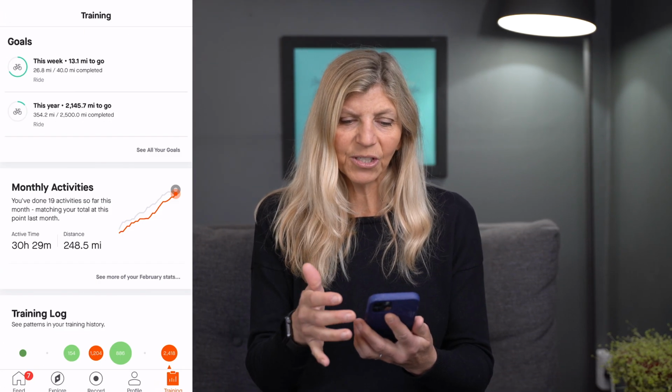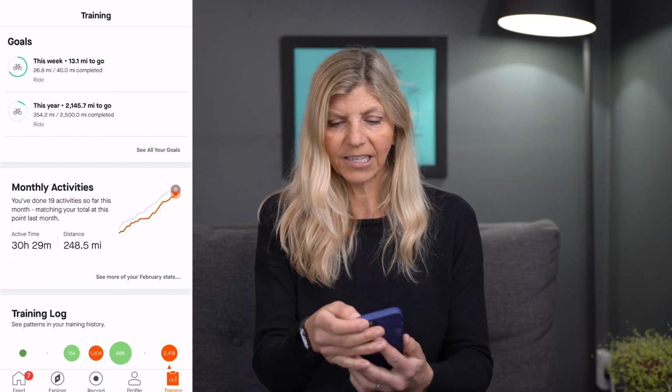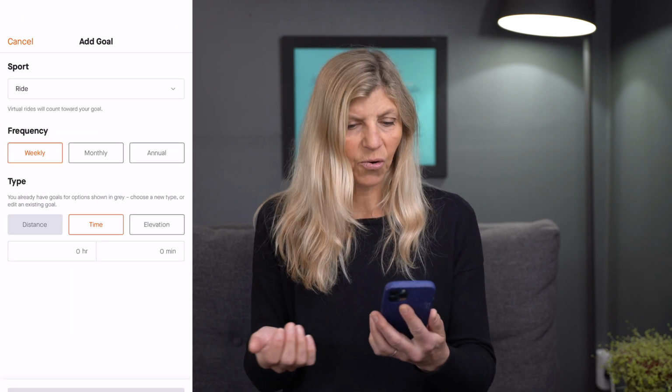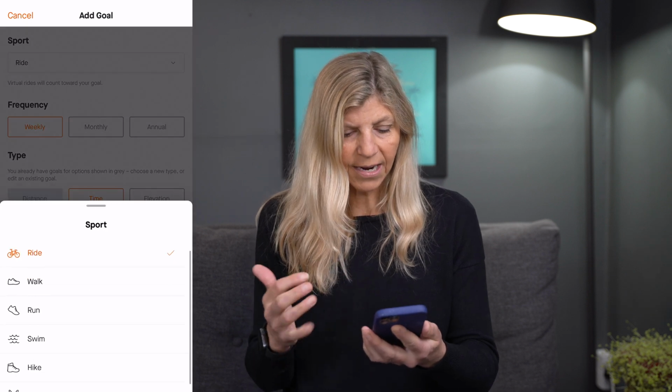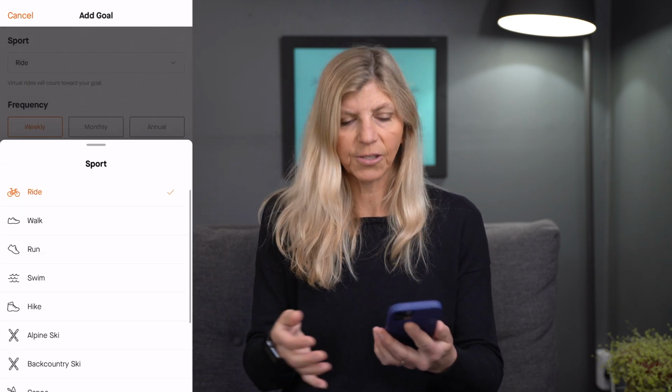Goals, so your fitness goals. Do you have any? Well, they're really easy to add. If you go under goals, you can just hit the little plus in the upper right-hand corner and add a goal. You can pick your sport, whether you want it to be ride, walk, run, swim, whatever you do.